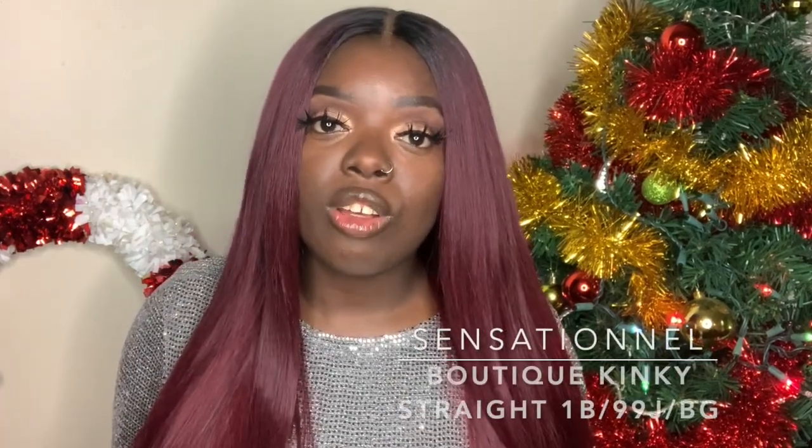So today I have a unit from Sensationnel and it is called Boutique Kinky Straight right here. You see I have her in the 1B99J burgundy color. Just a few specs on the unit: it does come with two combs in the front, a comb in the back, with adjustable straps. This is a three-way part unit.